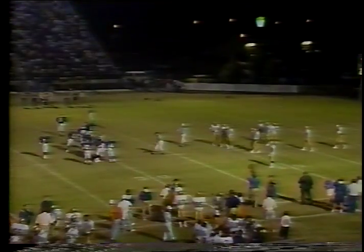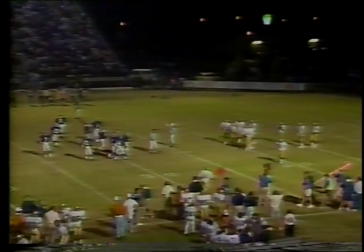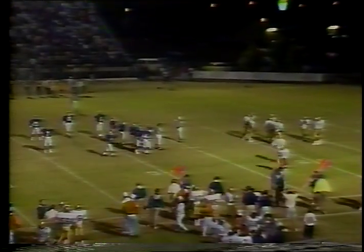It's against Northwestern. The Trojans lined up offside. So that gives Spartanburg a first down and keeps the drive going. Penalties against the Trojans will give Spartanburg a first and 10.